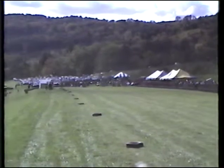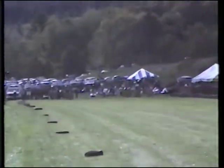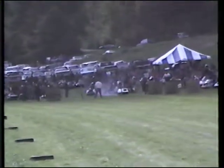Number 1119 is a Yamaha Rupp combination by David Burns. He's up from Connecticut. Sled number 30 is a Yamaha GPX driven by Carl Bierce from Ashton Falls, Mass. And sled number 4 will be the Skidoo TNT driven by Brian Ballum.